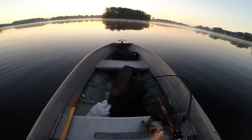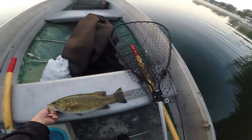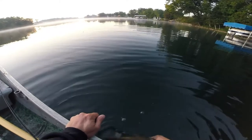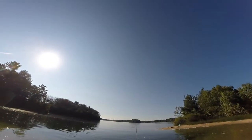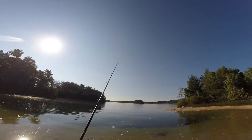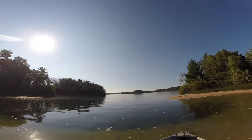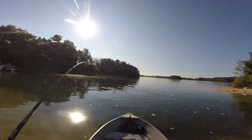Let's get a measurement. So he's a 16-inch smallie. Go back in. Good fight. Oh, he came back and got it. Oh man, this feels big. Either he's in the weeds or this thing is a hog. I think it's both a good fish and he's in the weeds.